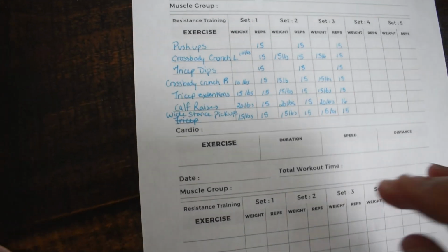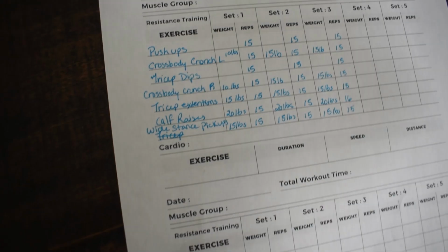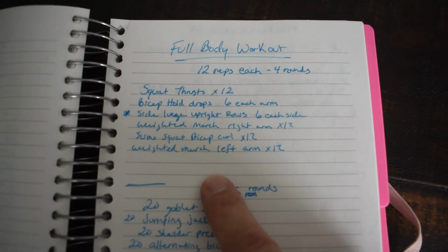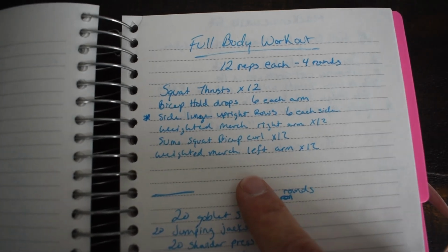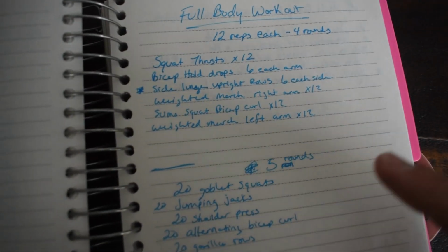I could show you some of the exercises that I did, but I don't know. We're really here for the food, aren't we? But I have been doing these, and I also wrote down some of the stuff, but these are the ones that I had tried out the very first time. Y'all, let me tell you, it was the side lunge upright rows, and it is such a good exercise.